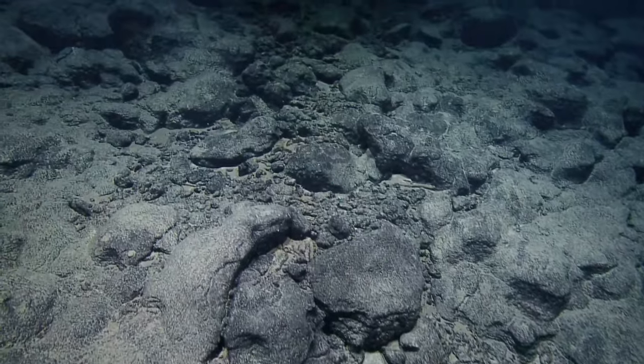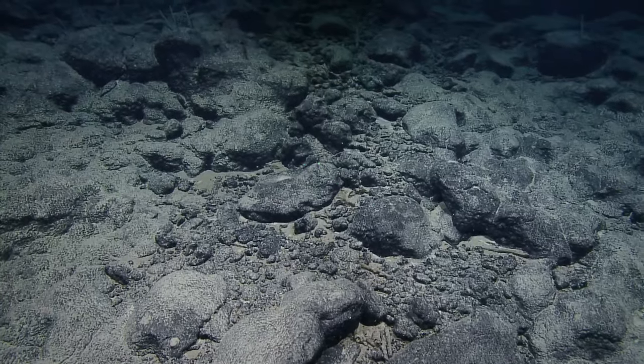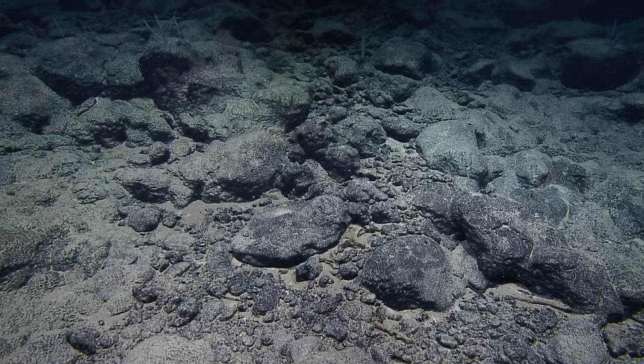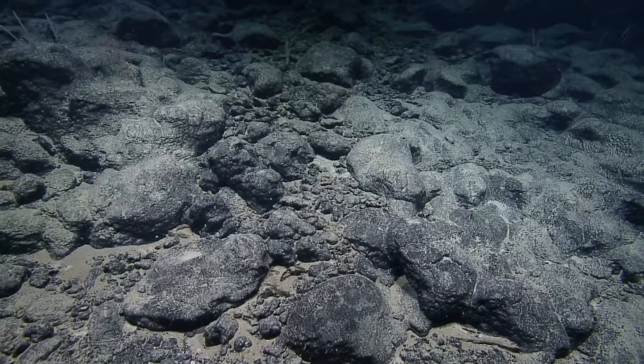Jane, when was our last rock sample? I'm guessing Rob did plenty of rock sampling, but just curious. Let's see. We had one about an hour ago. That was the last one. Okay. About an hour ago.